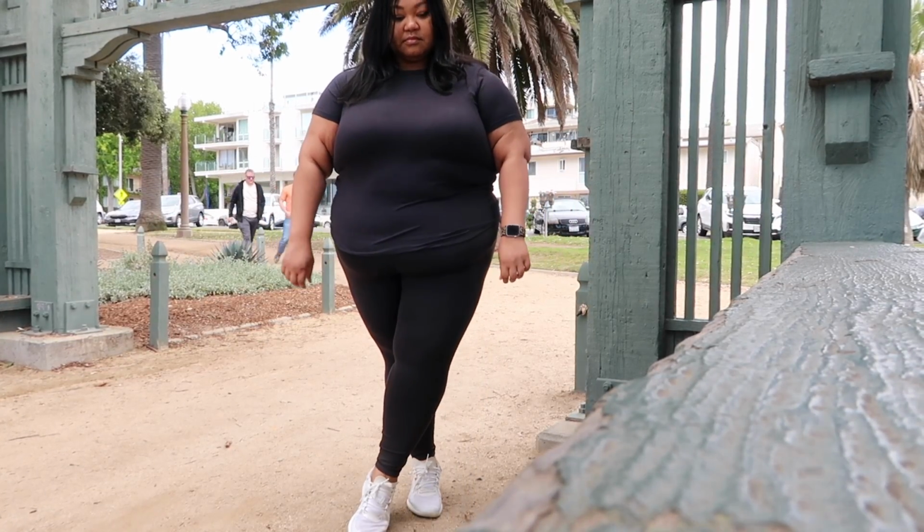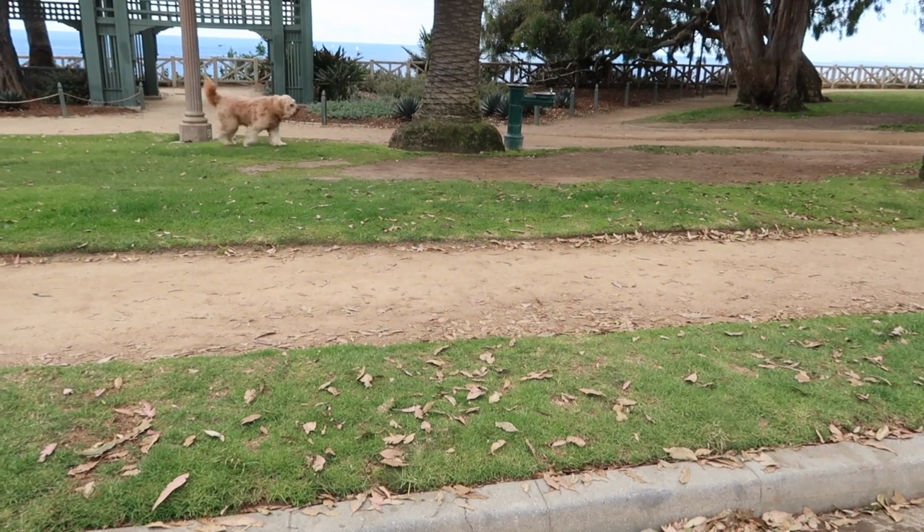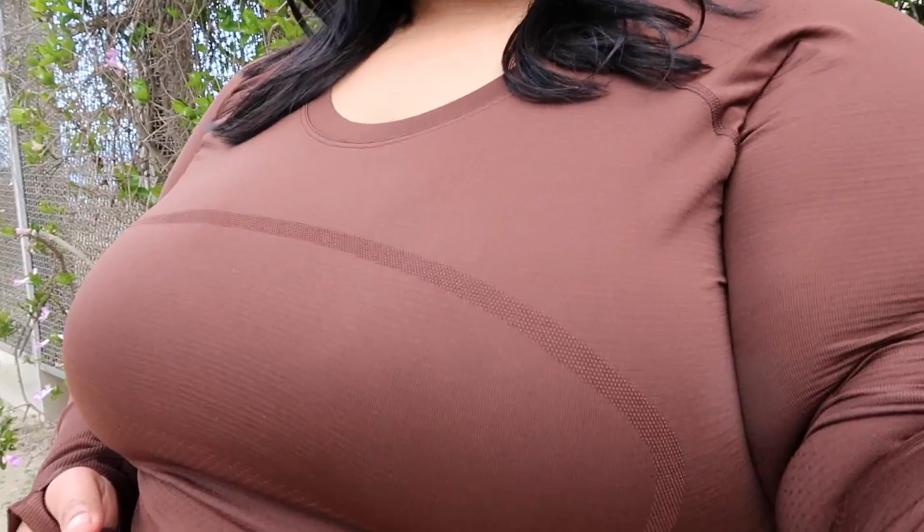I'm wearing it with my Wonder Train tights, which are my holy grail and one of Lululemon's best sellers, and I'm also wearing Strong Feel sneakers. We ran over to the bathrooms at Santa Monica to change, and these flowers were so beautiful. I had to get a little bit of a selfie in front of them.